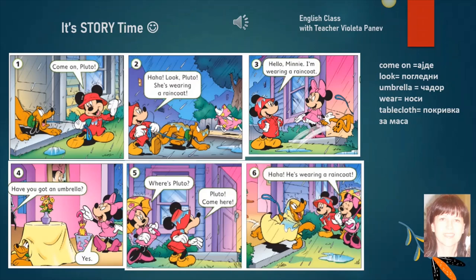Come on, Pluto. Look, Pluto. She's wearing a raincoat. Hello, Minnie. I'm wearing a raincoat. Have you got an umbrella? Yes. Where's Pluto? Pluto, come here. Oh, he's wearing a raincoat.